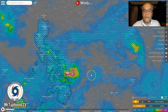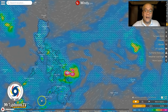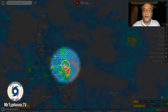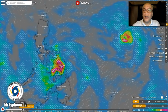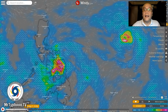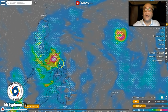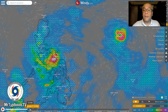Okay, and before we leave you, here's the rainfall forecast from the European model based on the 48-hour forecast. So by tomorrow morning, there you go. It is expected to make landfall over Eastern Samar at 8 a.m. tomorrow, it will be over northwestern Samar, approaching Sorsogon and Albay. And in the afternoon of Tuesday, it will be passing over the vicinity of Burias, Ticao or Masbate. Tuesday afternoon, around 5 p.m.